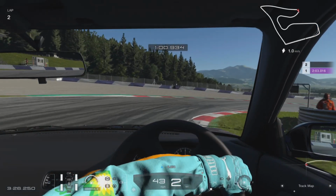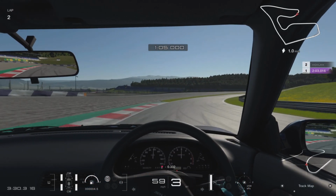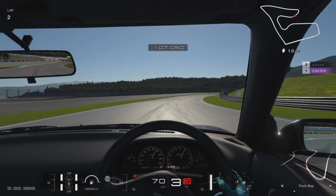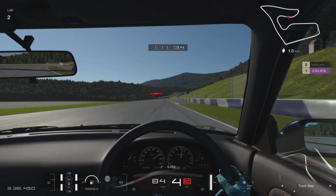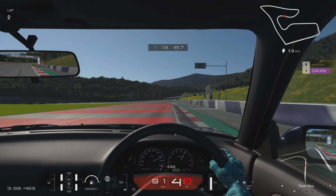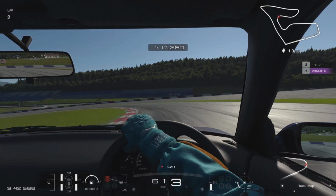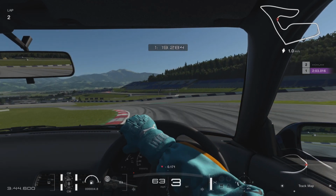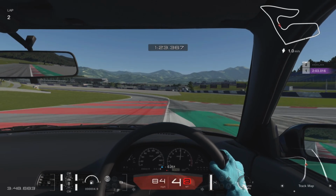It produced 173 horsepower from Nissan's KA18DET turbocharged DOHC inline 4. Now this car uses multi-link suspension and it's front engine, rear-wheel drive. Actually really good fun. I really enjoyed driving this car.